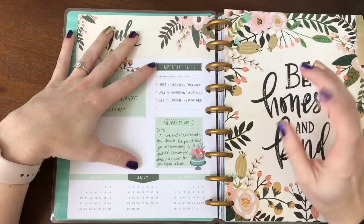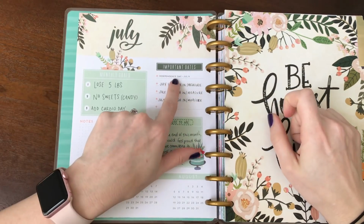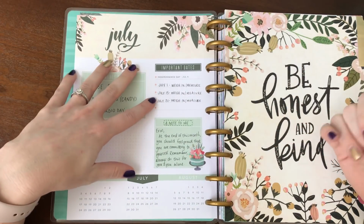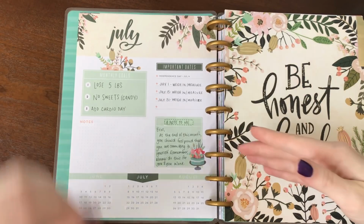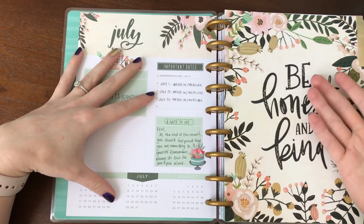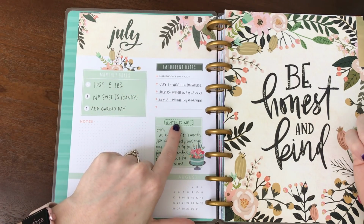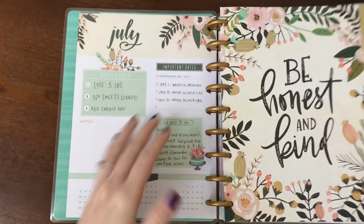And then it has this important dates section, which instead of doing holidays and birthdays and things like that, this one was already written in. I decided to do my weigh-in and measurement days, which is July 1st, the 15th, and the 31st. So I added those important dates in. If there's other things, like if I ever do a personal training session or something like that, I will put that in there as well. And then this was, what was it? That was a place for birthdays.